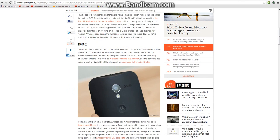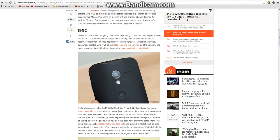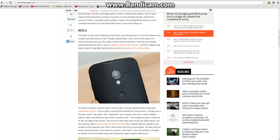So this is the new Moto X. Motorola is talking a lot about the customizability of the phone, about how it's supposed to be more customizable than a typical phone. Apparently it's going to be more than just swapping the battery and adding a micro SD slot.